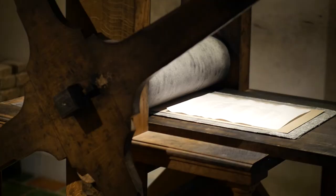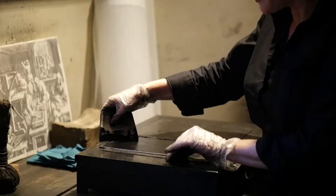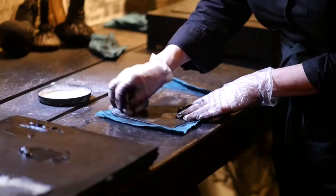We were even given a tour of Rembrandt's studio, which came complete with a demonstration of how he created prints of his copper etchings.